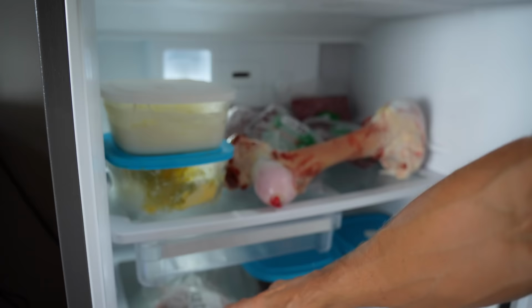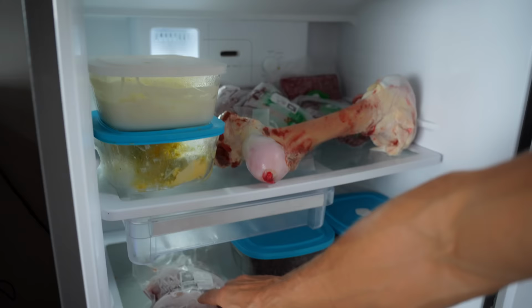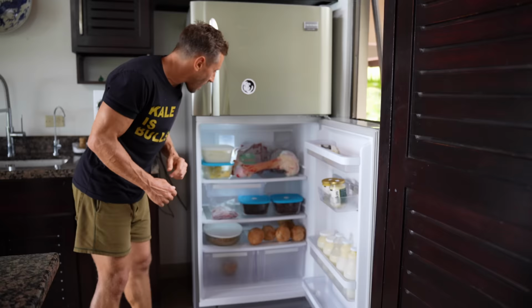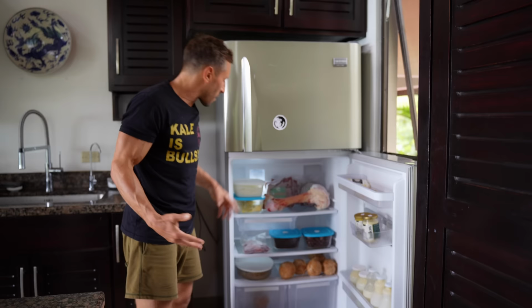Here I've got raw testicles that are thawing. What fridge would be complete without some raw testicles? I've got some raisins and dates. I like the dried fruit for boron. I've got some coconuts down there. I'm in Costa Rica, so I drink those after surf.